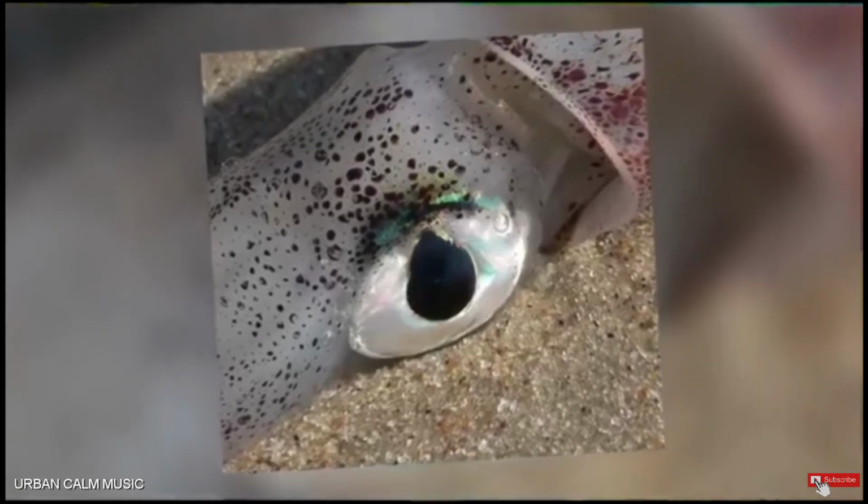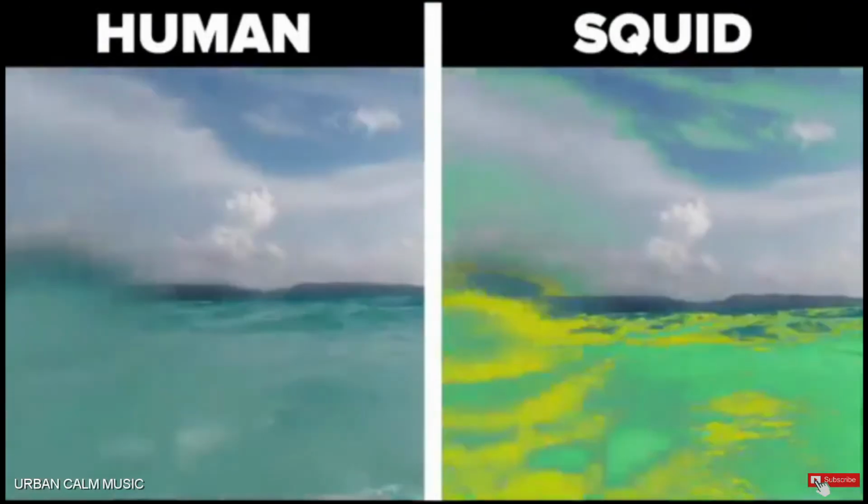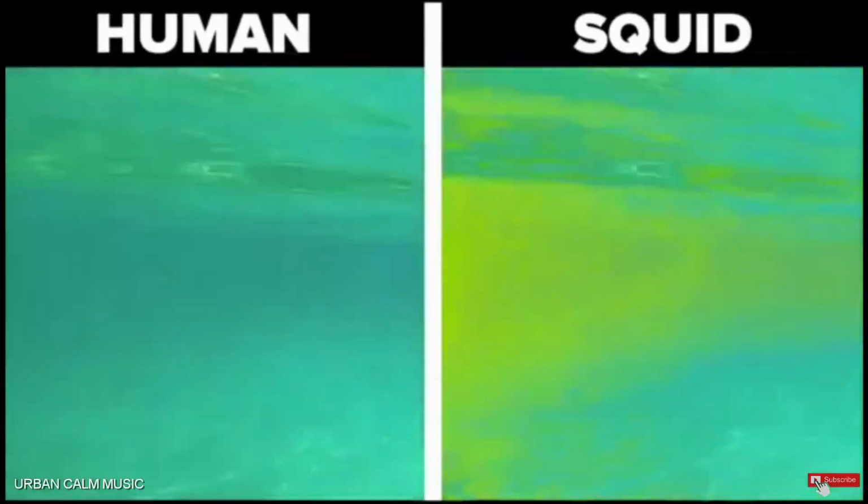Squids. The colossal squid has one of the biggest eyes in the animal kingdom. Their eyes face forward and some say they're like binoculars. They have photopores. This allows their eyes to make additional light and see prey better in the dark.